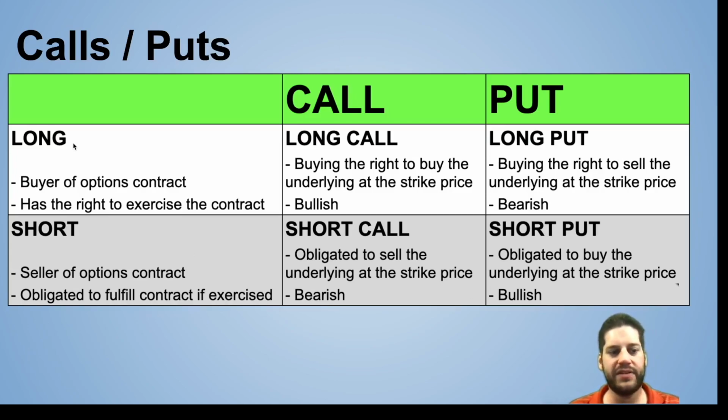So long just means you own the right, or you own the shares, or you own the contract. Short means you sold the right, sold the shares, or you might be short stock. So I'm mostly always short, so I'm the seller of the options contract. I'm the one that has to fulfill the contract if exercised. On the other hand, the buyer is the one that chooses if the contract gets exercised. So that's the difference between long and short here, if you're the buyer or the seller.